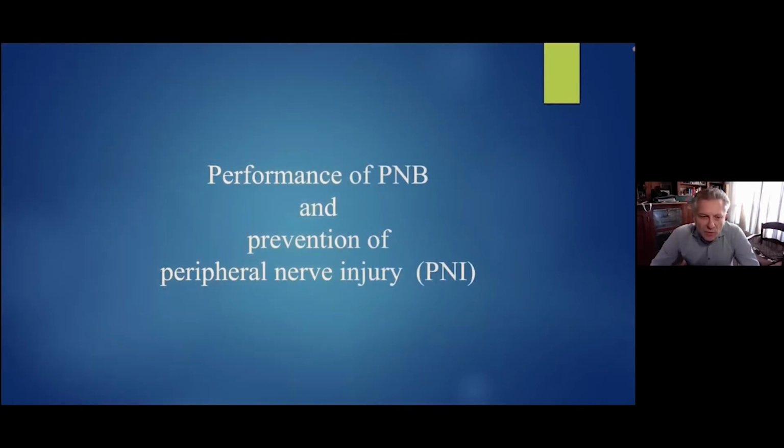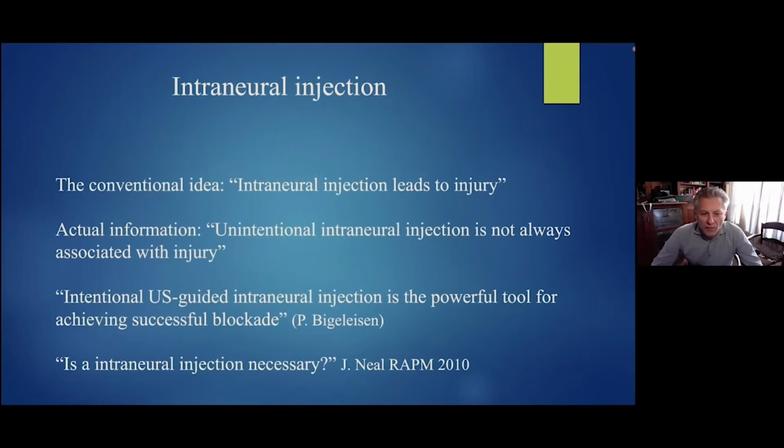So, once you are performing your block, what are the prevention techniques to avoid a peripheral nerve injury? The conventional idea is that an intraneural injection leads to injury. That's what all of us think. But we know from the information in the literature that an unintentional intraneural injection is not always associated with injury. And in 2006, Paul Bigeleisen performed a study where he intentionally performed intraneural injection, and he said that it was to achieve a powerful block. I will show you that's perhaps not a good idea.